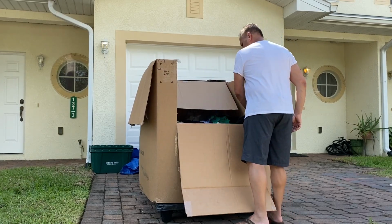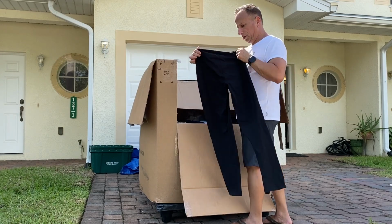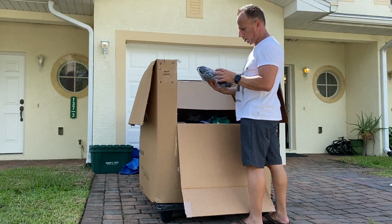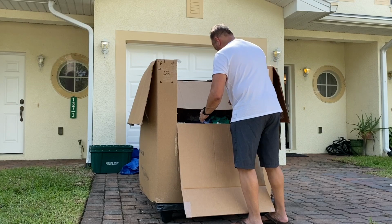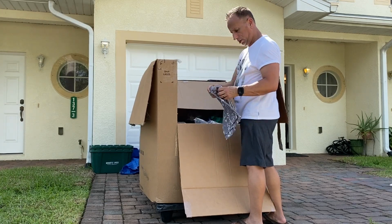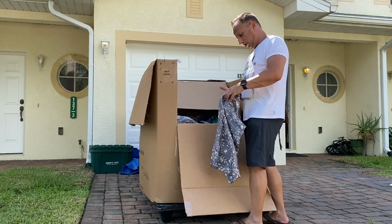Simple, bread and butter type on that one, but there's some higher value stuff in here too, and it depends on the brands. Zher, new with tags, workout yoga pants. Definitely sell. Don't know what this is, but overalls. On Poshmark and eBay, a little bit on Mercari.